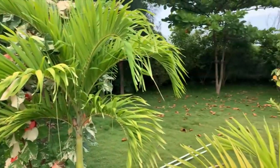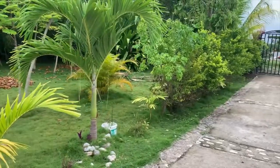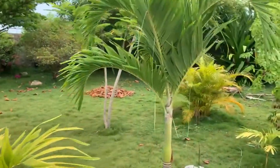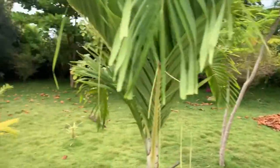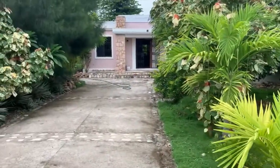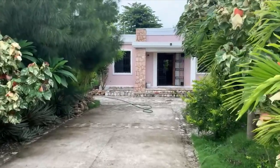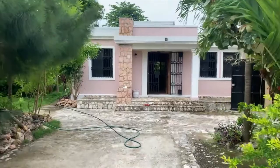Look at the side. This is the side of the property. A lot of land, a lot of greenery. Here you'll be breathing fresh, beautiful air. Not like Port-au-Prince, guys. Not like the city. This is in Torbeck, Les Cayes, Okap.